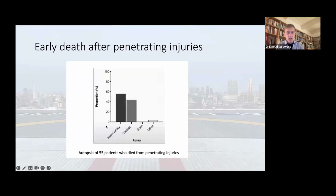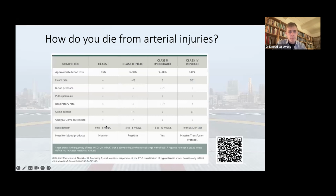The average time from 999 call to patient side is around 20 minutes in London. So these patients had died within 20 minutes of their injury. And a reasonable number, almost 40%, as you might have expected, had primary cardiac injuries. But even more patients, as you can see here, died from major arterial injuries. So then the question arises, how exactly do you die from arterial injuries?